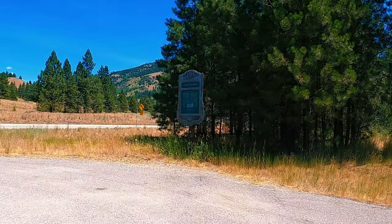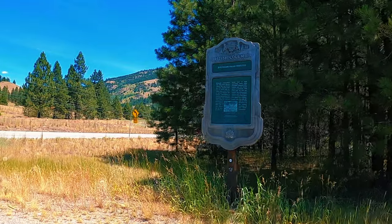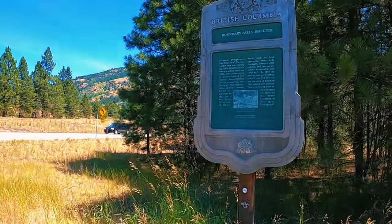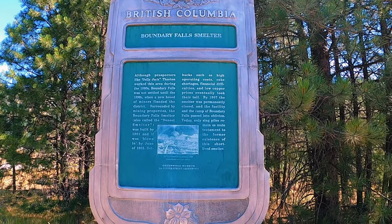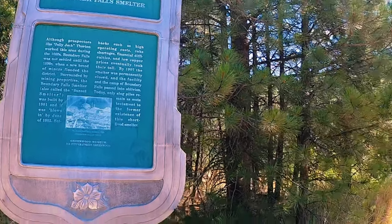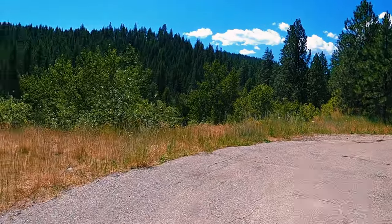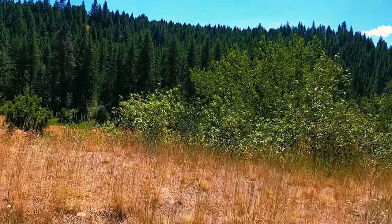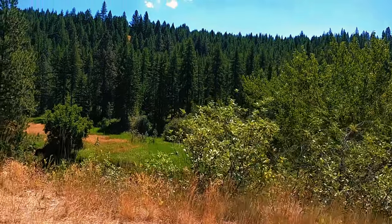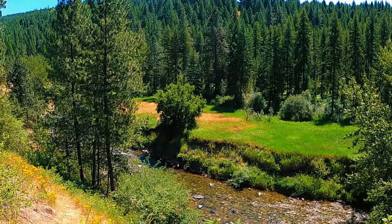Okay, according to some research I did online, it was supposed to start from this point of interest, Boundary Falls Smelter. But I don't see no obvious path. I don't know why they don't have it listed better. Unless they don't want anyone going.